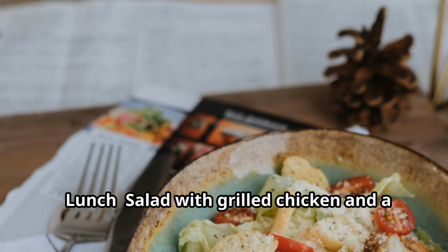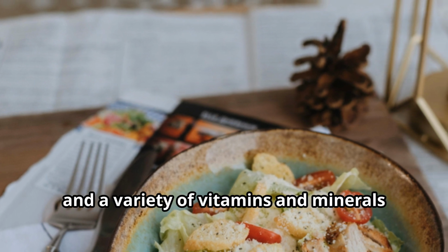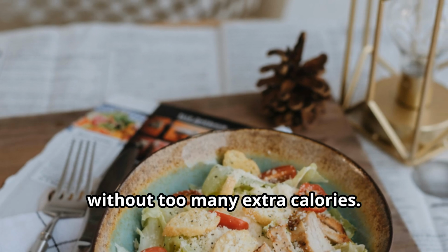Lunch: salad with grilled chicken and a light vinaigrette. This meal is light yet filling, providing lean protein from the chicken and a variety of vitamins and minerals from the fresh vegetables. The vinaigrette adds a tangy flavor without too many extra calories.